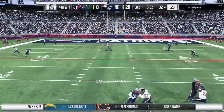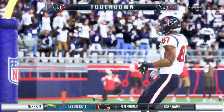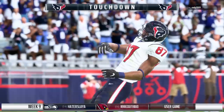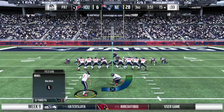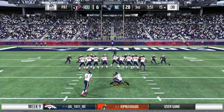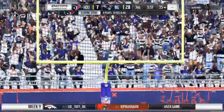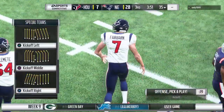To throw is Watson. And he finds Cook. And he'll take this one in for a Texans touchdown. Jared Cook, his second touchdown on the season. And the Texans get a bit closer. Fairbairn good with the extra point. And it's now a 28-7 ball game.